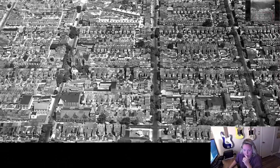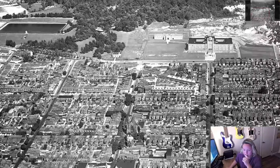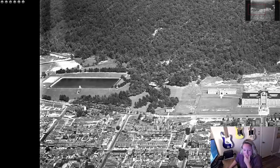So this would be the northeast neighborhoods. My God, there's just row upon row of homes. And then the reservoir, which I think is now the football field, if I'm correct, but it was once another reservoir to hold water for probably the people living in this area.